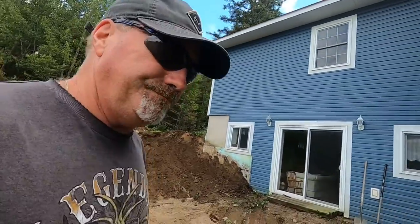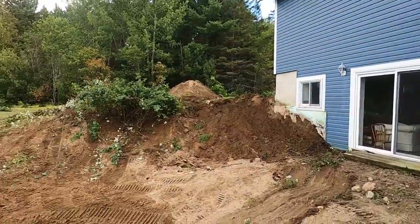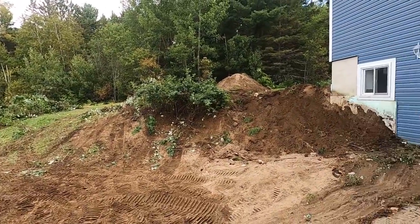So we'll grab some of them raspberries before we leave today, because this is day one. And you can see how it's coming. Cutting out that hillside, going to slope that and grade that all back.